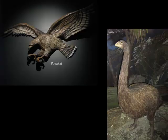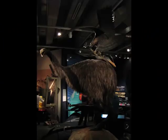Their wingspan was short, though, because they were adapted for flying through dense foliage, which New Zealand is quite famous for. It's very dense forests. And here the two of them are together, probably doing as they would have in real life, with a pterosaur in the background. But here's the Haast's eagle and moa not looking too happy about meeting up with this guy.